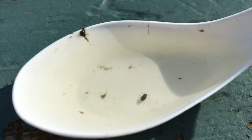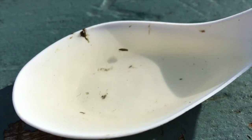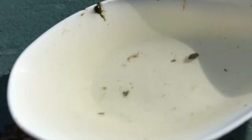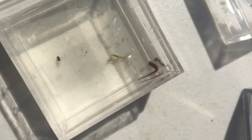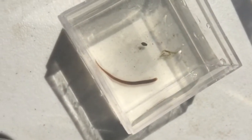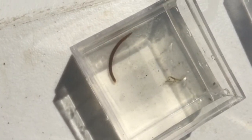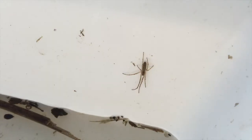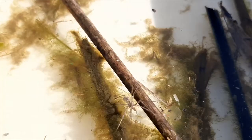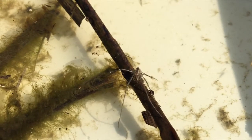I also found water boatmen, which are bugs that can swim very fast with paddle-shaped back legs. They can fly between different water bodies if they really need to. Leeches are predators that like to live in the muddy bottom of rivers and lakes. Leeches are great parents, with some species carrying their young on their back. Spiders like to live on the plants above the water, and some species hunt water bugs and even fish in the water below.